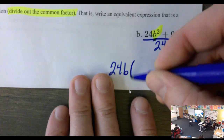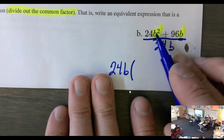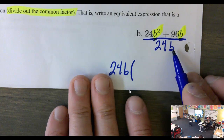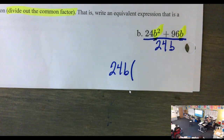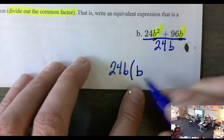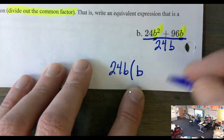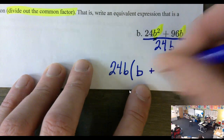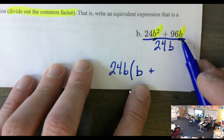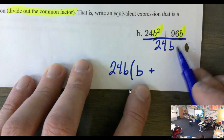Remember, this does not count as copying answers because we're doing it together. What then would I have left after dividing 24b squared by 24b? Just, Lucas? You could have B. A b. You could put one b if you wanted. You could put b to the first power if you wanted, but all we really care is that we have a b. 96b divided by 24b. Well, b divided by b essentially makes a giant 1, and the b's disappear.